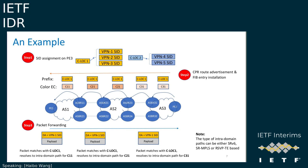This is an example. P3 will advertise the routes to P1 across 3 ASes. The PE will assign the SID for different services, here VPN 1 to VPN 5. VPN 1 to 3 may use the yellow colored locator 1, and VPN 4 and 5 may use the blue colored locator 2. Then there may be two colorful locator prefixes, colored locator 1 and colored locator 2. These two routes will be advertised and also installed in the FIB.